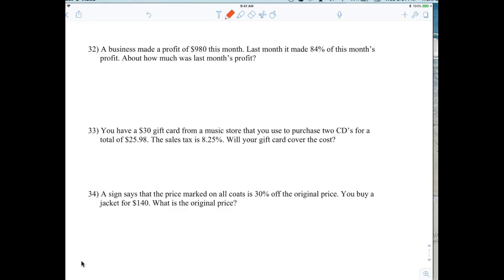That's exactly correct. Exactly correct. So we did 980 times 0.84. So how much profit did they make last month? Anybody else get that? I got that. Okay. Thomas.